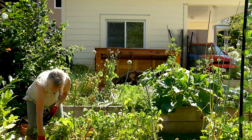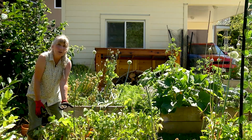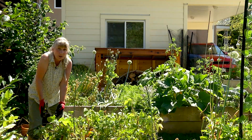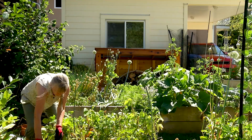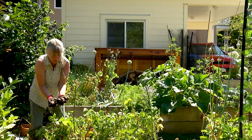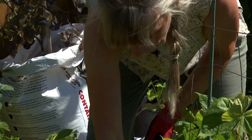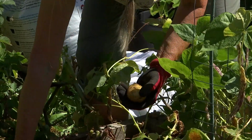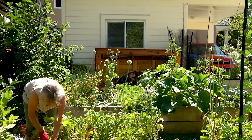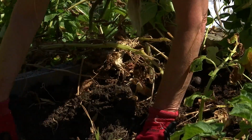But they're the little ones that, when you're getting your potatoes out, try to find all of them, unless you plan on having volunteers next year, because they will stay in the soil and just pop up as potatoes next year. But these guys are purple. Russian blue, I think, is what they are. But I also have a lot of Warba potatoes in here. And these are the ones I really like.